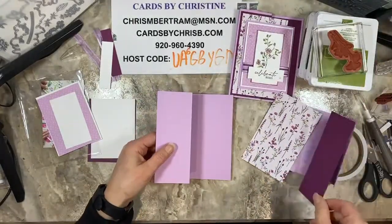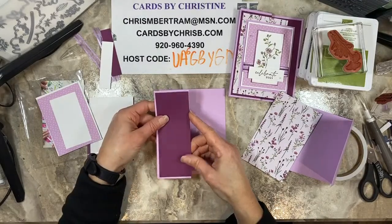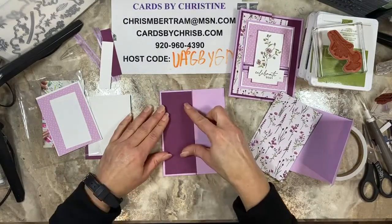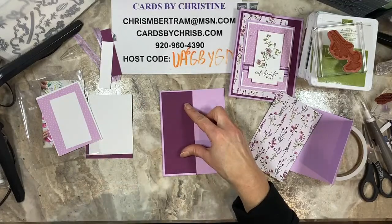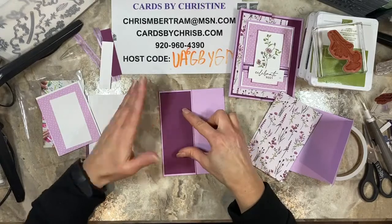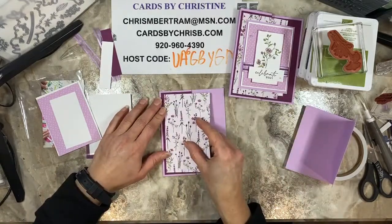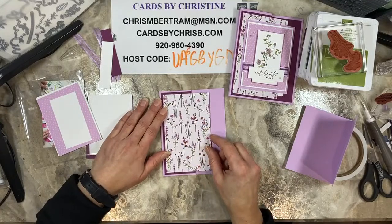Then you have the piece that goes here on the side. Before you glue it down, make sure it fits in there well. If it's too long, you could always trim a little smidge of it off. So that's gonna go here, and then that gets glued here.